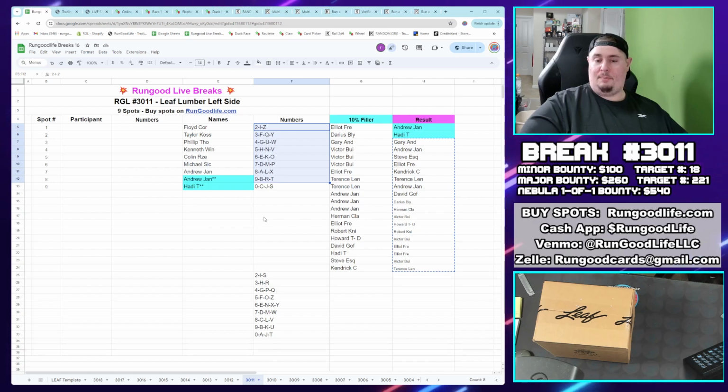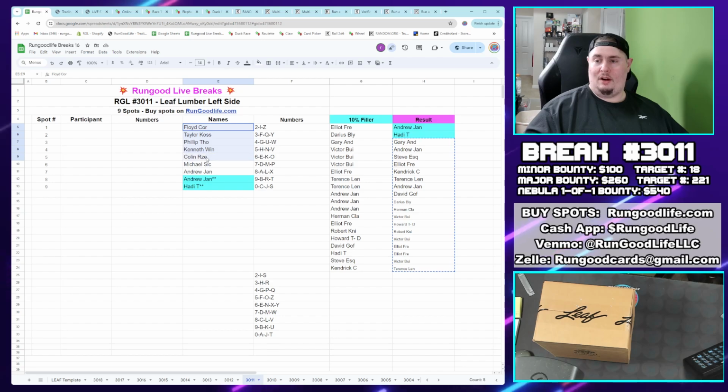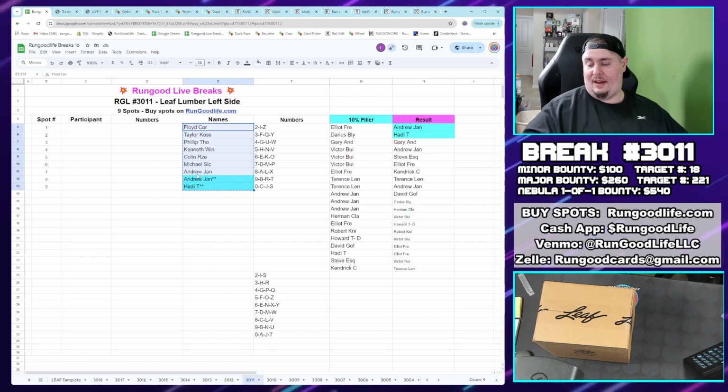Now, there is a fun little buyback program in Leaf Lumber. If we get any of the buyback cards, it will be randomed to all, FYI. I think that should just about cover it. And let's go ahead and get started. Floyd on top, down to Hattie. Any multi-way cards will be random between all the names, obviously. Those should be fun when we get those. Floyd on top. What are the buyback cards?